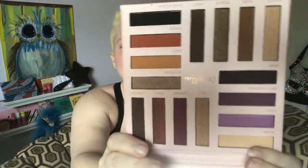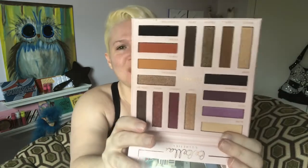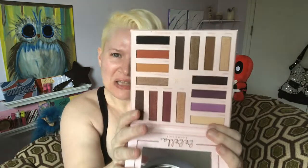And I don't know how I feel about the colors in this palette either, mostly because I have all of these colors in my collection. So I will probably just pass that along to somebody else. But that's an interesting setup. When I opened it, I wasn't quite sure how I felt about that setup, but it's interesting.